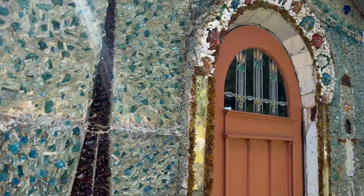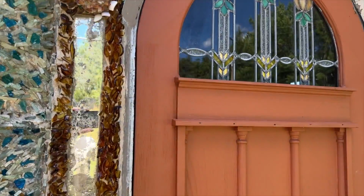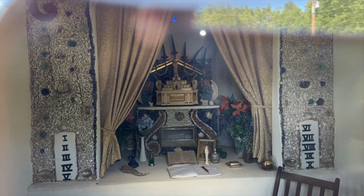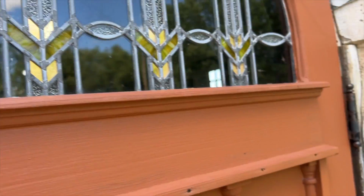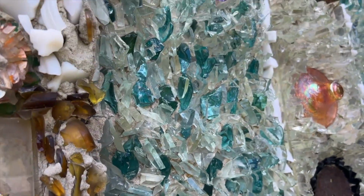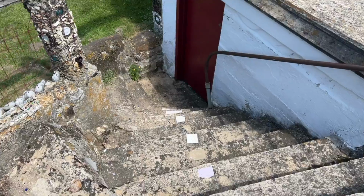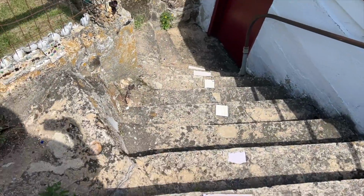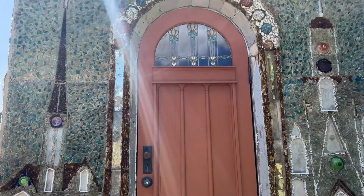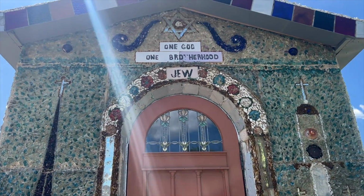Let's see if we can get this door to open real quick. Nope, it's locked, so we'll just take a peek through the window and let's see if I can focus. Ooh, very pretty. The inside is also made out of glass and stones. Let's see if we can get a closer look at some of these pieces here. Little bottles. You can see the tops of bottles, even light bulbs were used in this. Let's head down these steep stairs, see if I can get a better view of this building here. There you can see all of it in its glory.